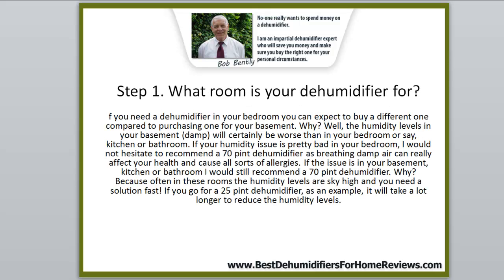Right, step 1. What room is your dehumidifier for? If you need a dehumidifier in your bedroom, you can expect to buy a different one compared to purchasing one for your basement. Why? Well, the humidity levels in your basement, i.e. damp, will certainly be worse than in your bedroom or say kitchen or bathroom. Obviously in your bathroom there's a lot of condensation, especially if you shower a lot, which I hope you do.